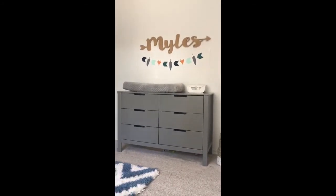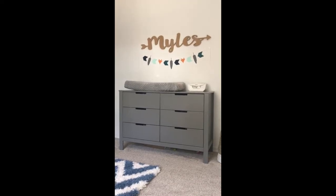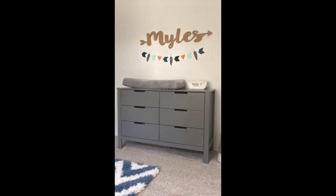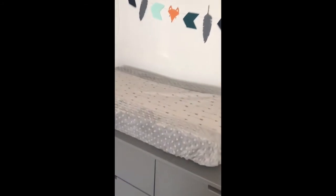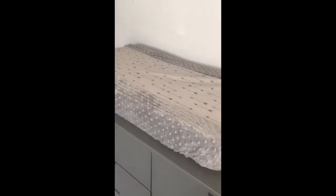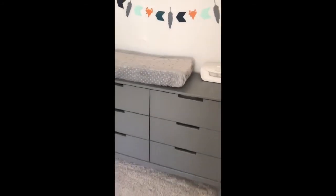Well, Miles has always been pretty big. He was born almost 9 pounds, so I just got the extra long changing pad, and it's been great for him to grow into. And then the cover, I will show you, is also from Cloud Island, and it's got the arrows, so it's a perfect match. And the dresser is from All Modern.